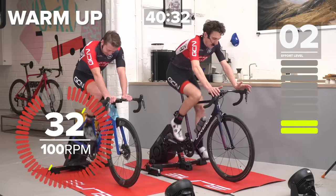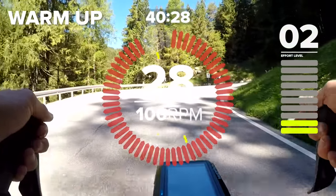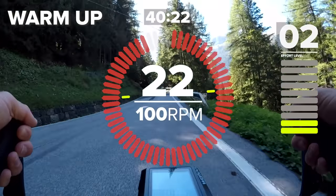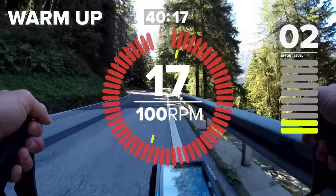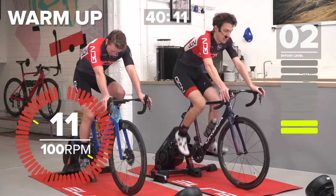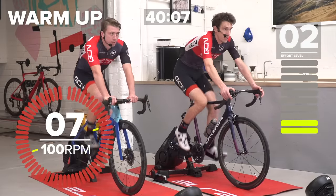Right. Now, if you've got variable resistance on your trainers, then you can either increase the resistance so that when you start that first interval, it's really simulating the climb, or just use your gears. And so you want to start thinking about which gear you're going to need to get that right intensity. You can use this first one just to find your feet a little bit. Yeah, I think big ring, definitely. Okay, ready? We're gonna get going.